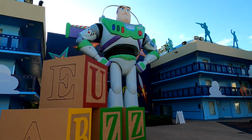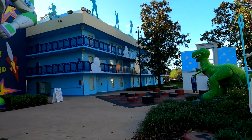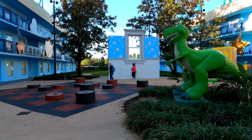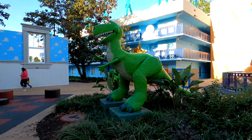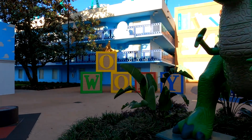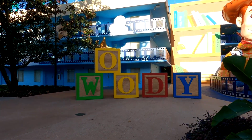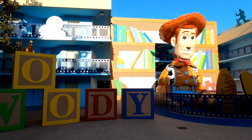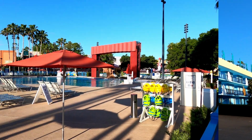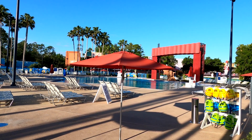Buzz. My daughter loved this area. She kept pointing out the dinosaur for Rex. And she kept climbing on all the little checkers pieces. Let's go see Woody over here. Kids are gonna love this section, I think. My daughter did, that's for sure. And we're about to head into the Fantasia section.